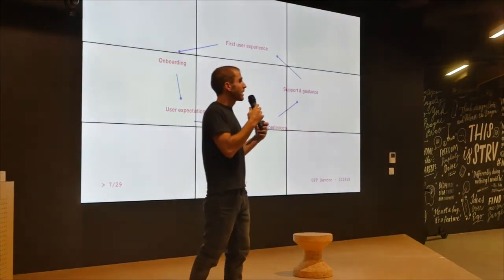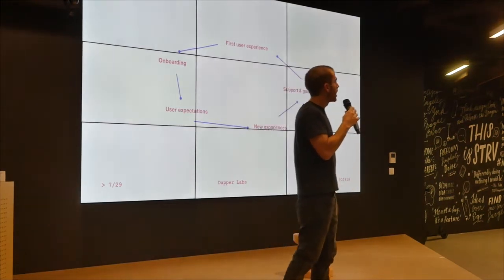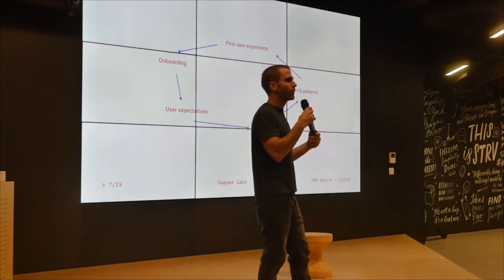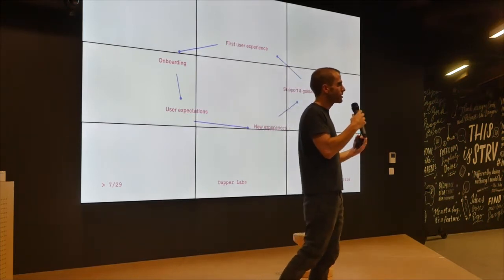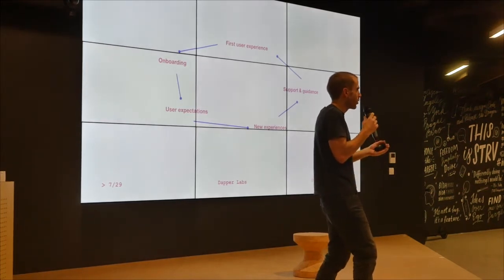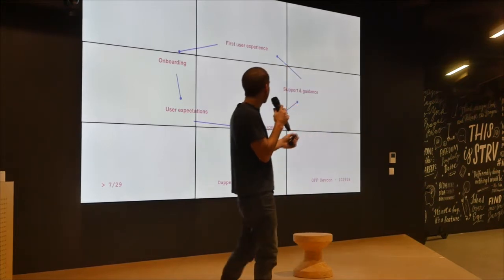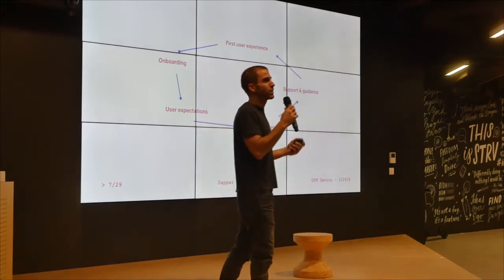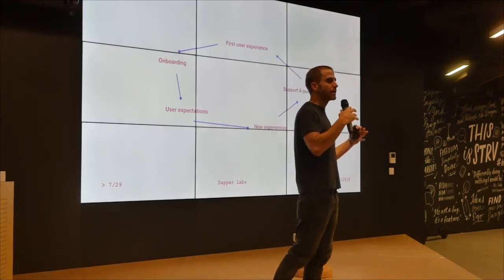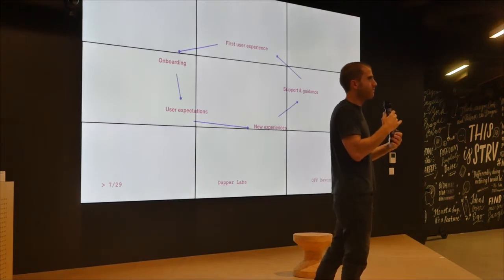So, when we're talking about products, especially products that introduce new technology to users, this is a cycle that I think is very representative. We have this onboarding experience. Traditionally, it's I'm signing up. I'm a little interested. I'm going to give you my email and my password, and I'm going to see what this is about. I have an account. And then there's the first user experience, which is what is the first thing that the user does when they engage with your product. That should be representative of what's to come.